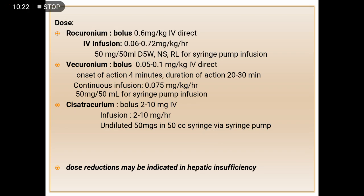So the dose would be for rocuronium, the bolus would be 0.6 milligrams per kg direct, and IV infusion would be 0.06 to 0.72 milligrams per kg per hour. 50 milligrams in 50 ml D5 water, normal saline or lactated Ringer's for syringe pump infusion. For vecuronium, we have bolus 0.05 to 0.1 milligrams per kg IV direct. Onset of action 4 minutes, duration of action 20 to 30 minutes, continuous infusion. Cisatracurium, the bolus dose would be 2 to 10 milligrams IV and infusion would be 2 to 10 milligrams per hour, undiluted 15 milligrams in 50 cc syringe via syringe pump.